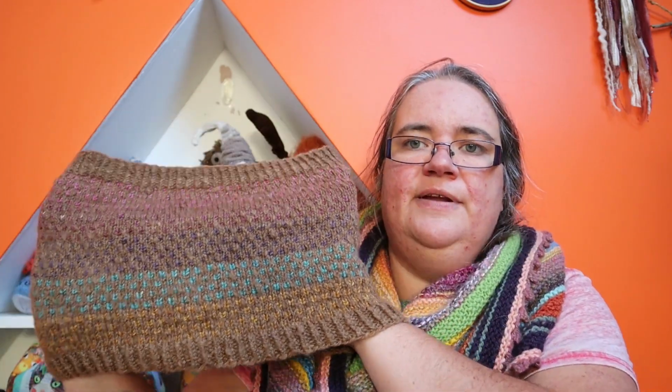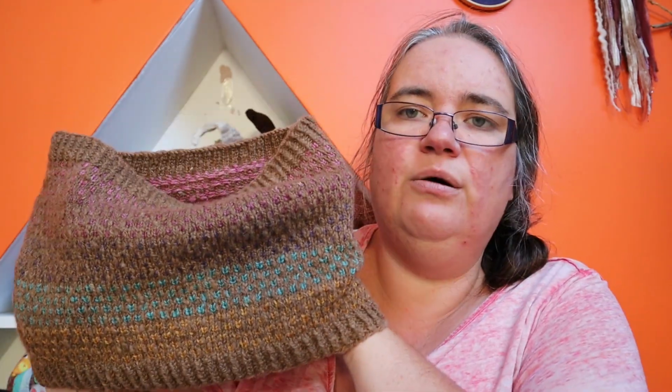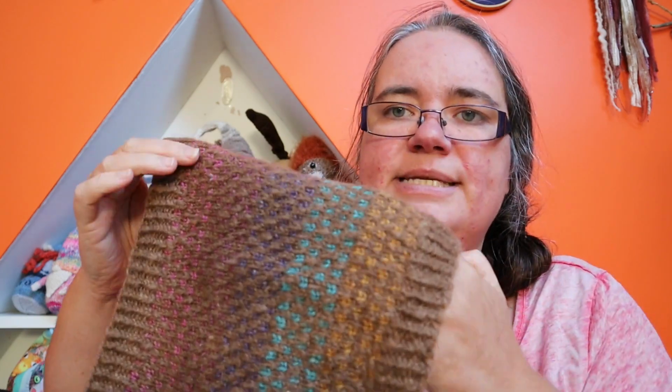This is such an addictive little cowl pattern. Let me pop this on. Let me take my shawl off. I knit the pattern as was, except for I made my cowl much deeper. So I think in the original pattern the cowl is about this wide, something like that. I added an extra pattern repeat and a half, I think, to accommodate all of the 5 different colours that I'd spun in my mini skeins.